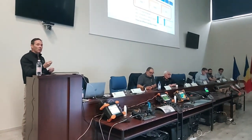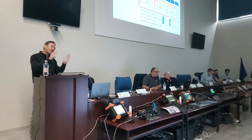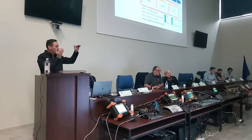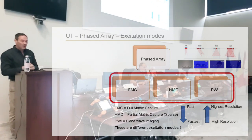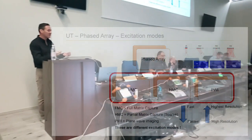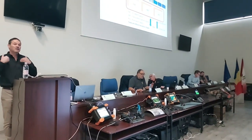Another mode is PWI, and PWI is plane wave imaging. That basically means that we're using, in many cases, the full aperture instead of one, to fire the ultrasound into the material. But we're listening with each individual element one by one. The advantage here is that we lose a little bit of resolution, but we gain a lot of productivity. So where you see that an FMC excitation mode can be very, very high resolution but rather slow, on the other end of the spectrum, we can use PWI, where the inspection is much faster.